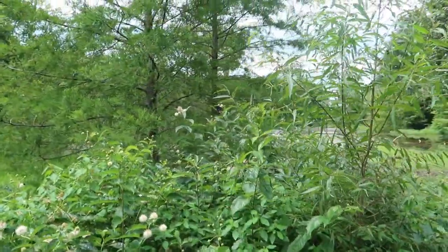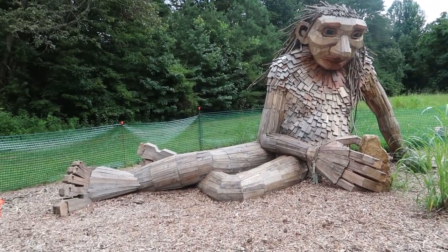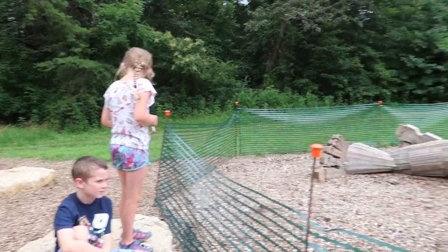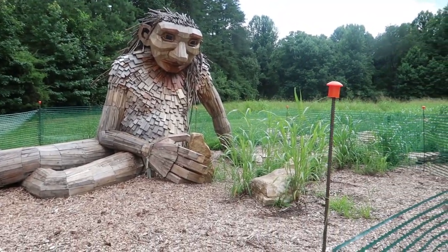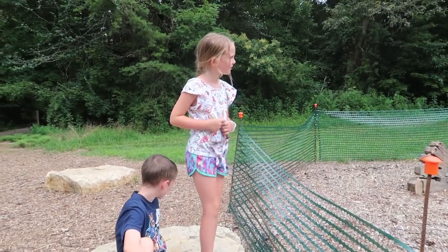Mm-hmm. Oh, wow. Holy. Here's the last giant. What's its name? Little Alina. She's playing. Who are you? We're finding bugs, huh? Is this cool?